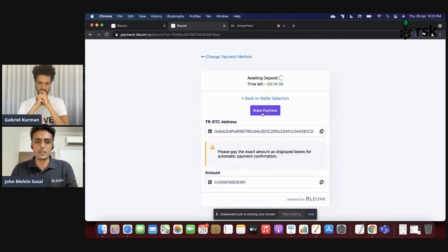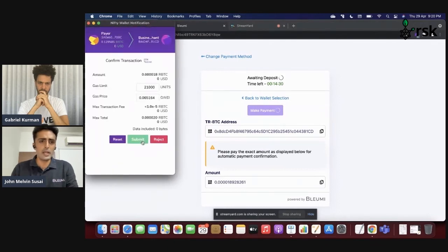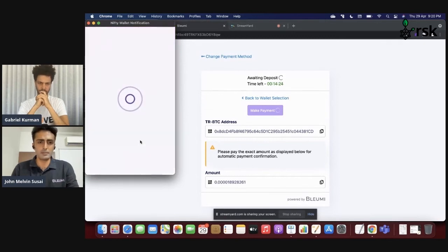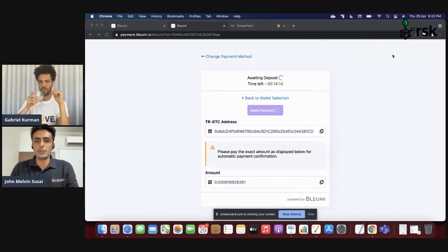Once it's connected, I'm just going to click make payment, and the transaction is passed over to wallet. And once you review the payment, just click on submit. In the testnet, it might take up to 2 minutes for the payment to be verified. But as a payer, once you make the payment, you don't have to wait in the screen. You can just close the screen.